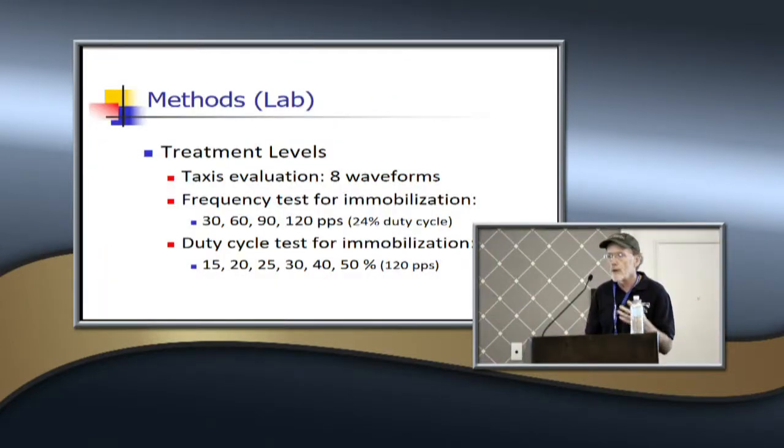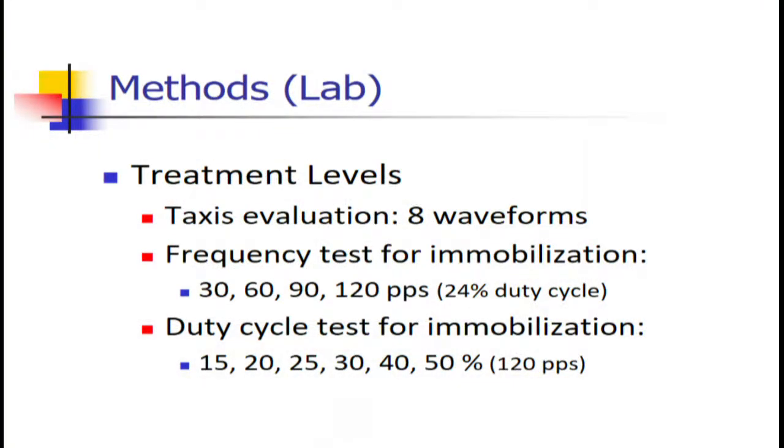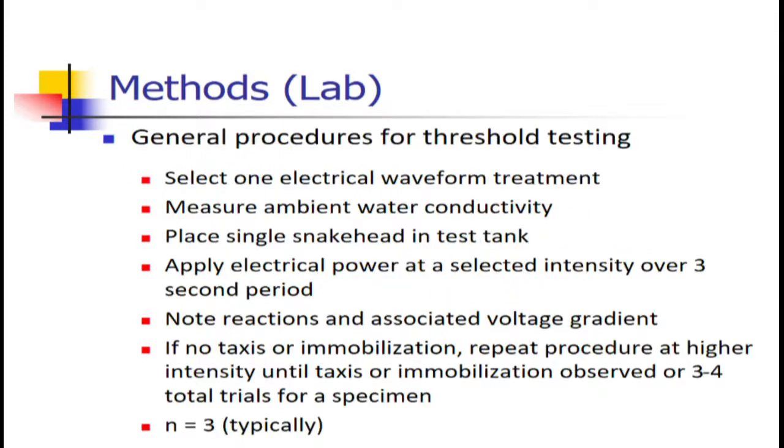For the treatment levels, we looked at 8 different waveforms for their ability to cause attraction, or taxis, and mobilization. We had a frequency test, going from 30 pulses per second to 120, and a duty cycle test, which is percent time on, from 15% duty cycle to 50% duty cycle.